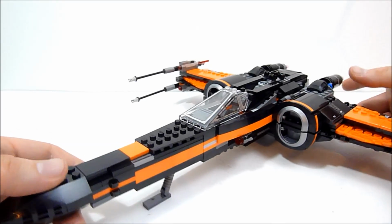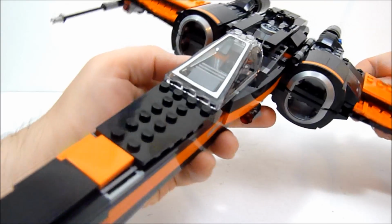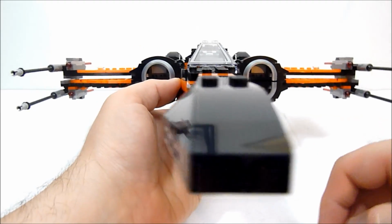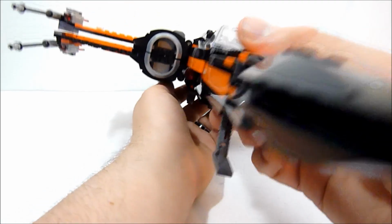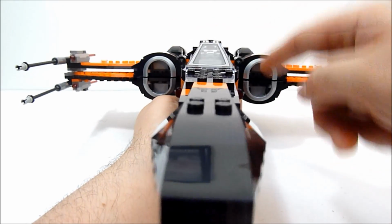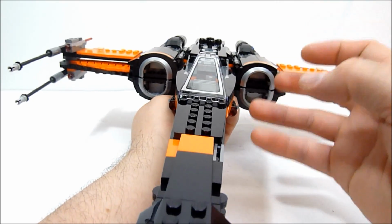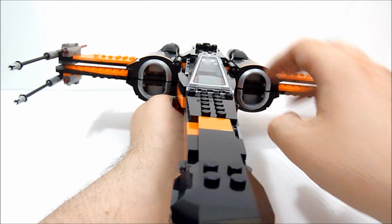Alright guys, so here is Poe's X-Wing fighter, up close and personal, as up close as I can get it. But you can see very nice design, straight on. I love the new engines on these things. I like part of the wings, part of them I don't like. I'll get into that very briefly.